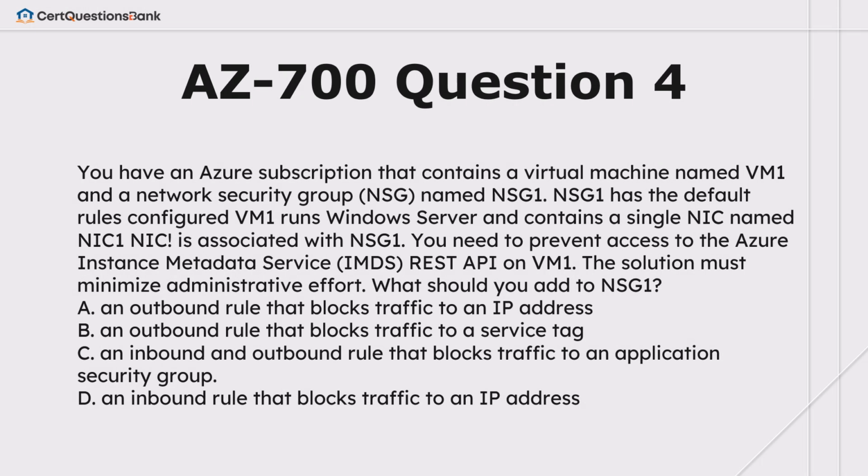You have an Azure subscription that contains a virtual machine named VM1 and a network security group, NSG, named NSG1. NSG1 has the default rules configured. VM1 runs Windows Server and contains a single NIC named NIC1. NIC1 is associated with NSG1. You need to prevent access to the Azure Instance Metadata Service, IMDS, REST API on VM1. The solution must minimize administrative effort. What should you add to NSG1? A. An outbound rule that blocks traffic to an IP address. B. An outbound rule that blocks traffic to a service tag. C. An inbound and outbound rule that blocks traffic to an application security group. D. An inbound rule that blocks traffic to an IP address. The answer is B.